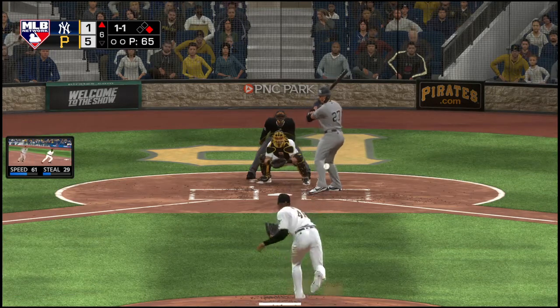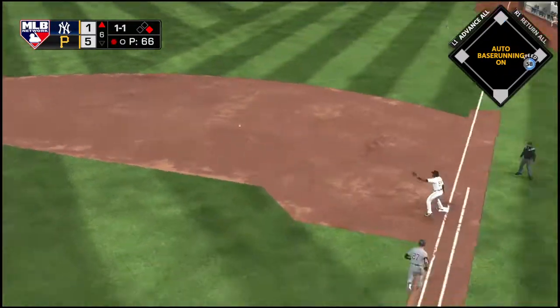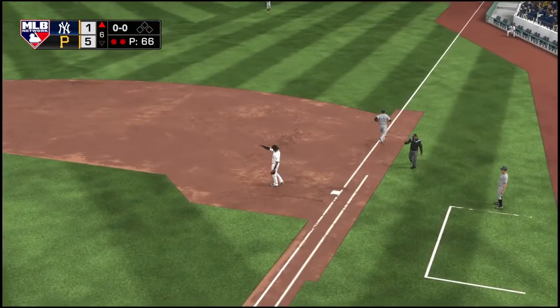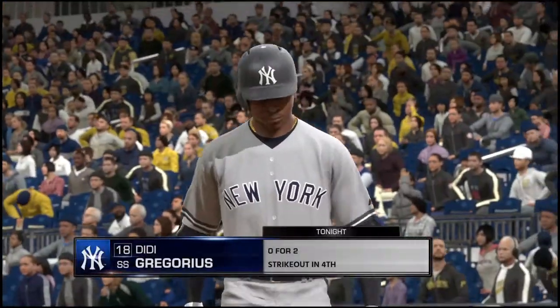The 1-1. Hit sharply on the ground. Mercer to his left. He's there. Back to first, and they'll take care of Stanton as well. It's a double play.